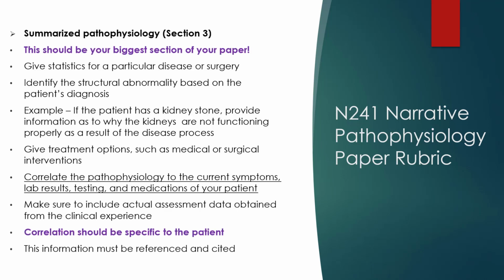The third section is going to be a summarized pathophysiology. Again, this is a pathway paper, so this should be the most significant part, or the biggest part of your paper. You're giving a little bit of background information, statistics with particular disease, or even surgery, if you find something appropriate to write about as far as a surgical intervention.